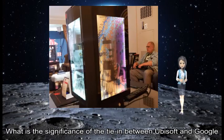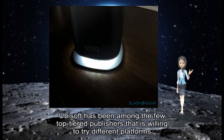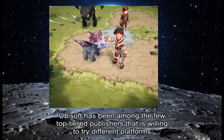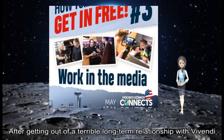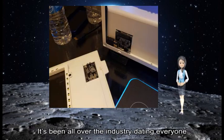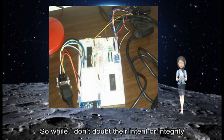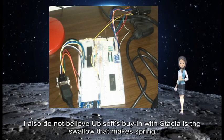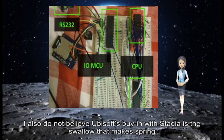What is the significance of the time in between Ubisoft and Google? Ubisoft has been among the few top-tiered publishers that is willing to try different platforms. After getting out of a terrible long-term relationship with Vivendi, Ubisoft has been newly single, and ever so ready to mingle. It's been all over the industry dating everyone. So while I do not doubt their intent or integrity, I also do not believe Ubisoft's buy-in with Stadia is the swallow that makes spring.